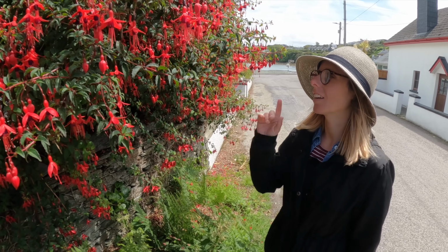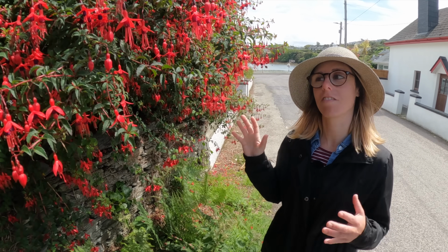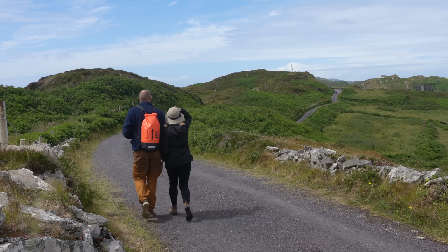Back on Hare Island, I pointed out these flowers that I really like, and I asked in town, and they're called fuchsia. They're actually not native to Ireland, but they are very common in this part of Cork. It's about a 30-minute walk from the center of town to the beacon. We're a little bit over halfway there.